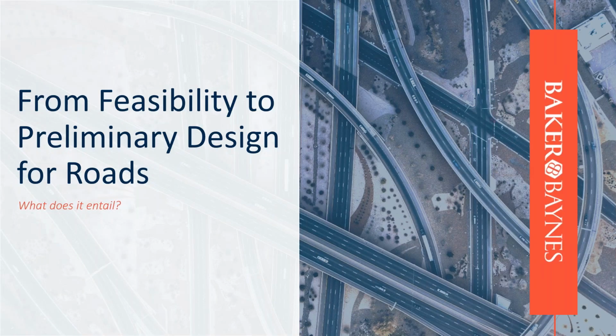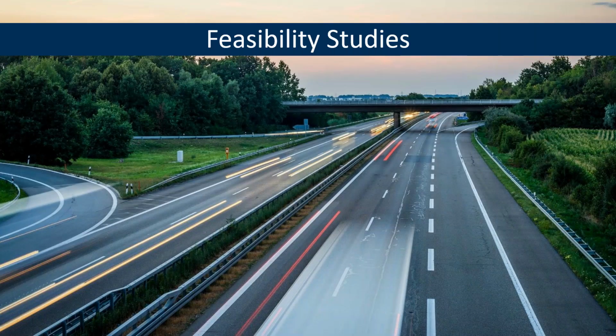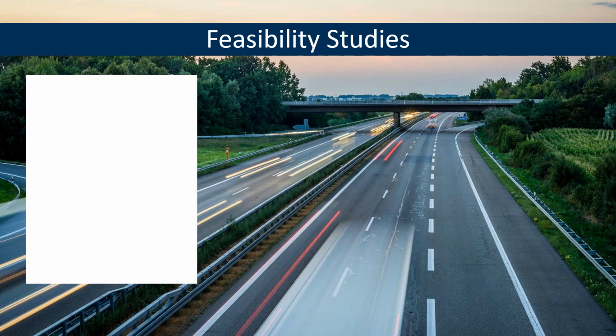All right, great. So let's go to the first segment, from feasibility to preliminary design for roads. What does it entail exactly? So I've broken it up in a very simplistic manner that hopefully you can relate to. So let's start off with the description. What does this entail? What is it described as normally?